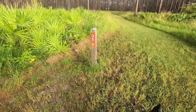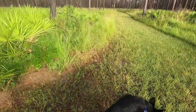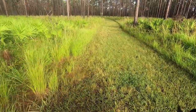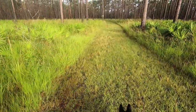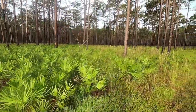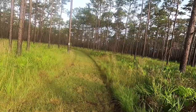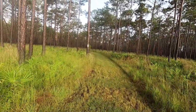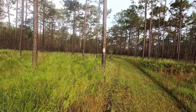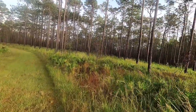Okay, we were heading in from the truck in a northeasterly direction. At that post number 35, we turned to head more in a north direction. You do have little markers on the trees, trail markers. Nice open views.